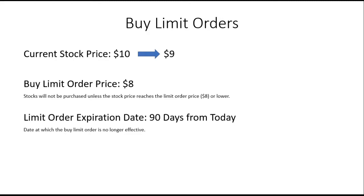So let's do a little test here of your knowledge. What happens if that stock price goes to $9 after we've placed our limit order and it's still within the expiration date? The answer is nothing happens. You don't purchase that stock, so you still don't own it. So let's just do another test. What happens if it drops to $7.99? Now you do purchase that stock.